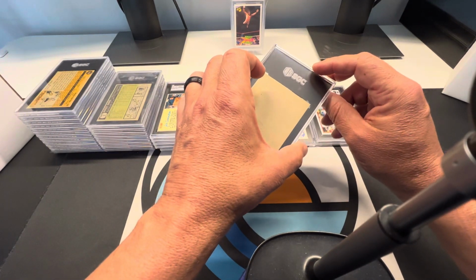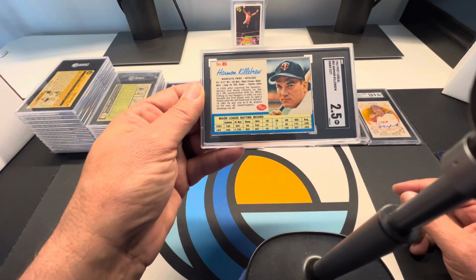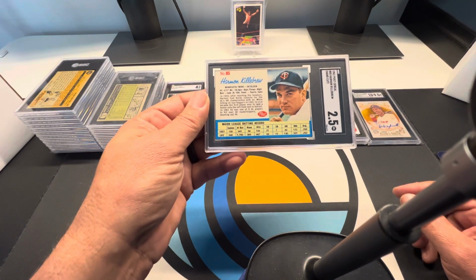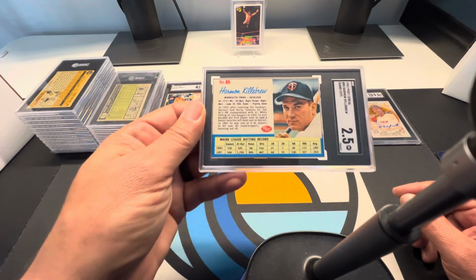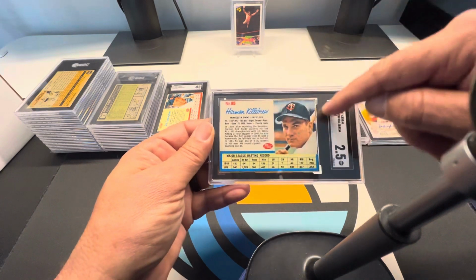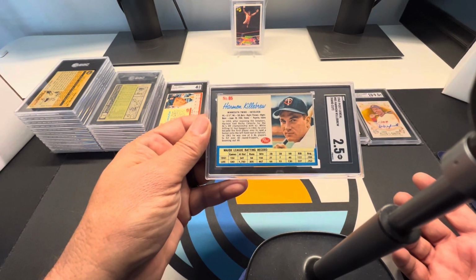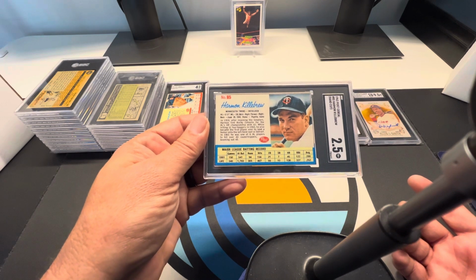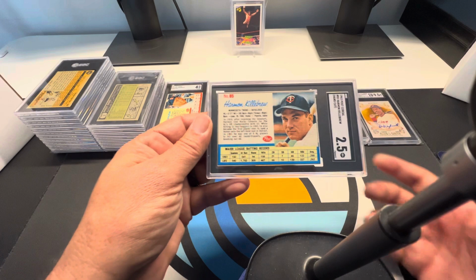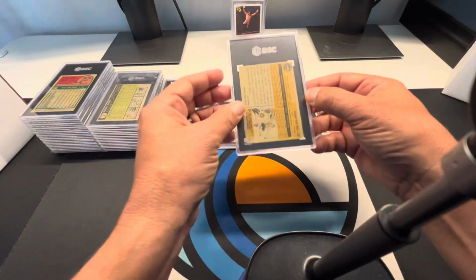Next is, I think this was Killebrew, and a 2.5. God dang, man. So SGC is really harsh on this order. I got a real prick of a grader, obviously. I think you guys can see the color on that is really good. You can see the black all the way around on a hand-cut card. That's a really good card. Whoever ends up with this, it's going to be cheap for a 2.5. You might want to break it out of slab and send it to PSA. Maybe they'll have somebody that's nicer.